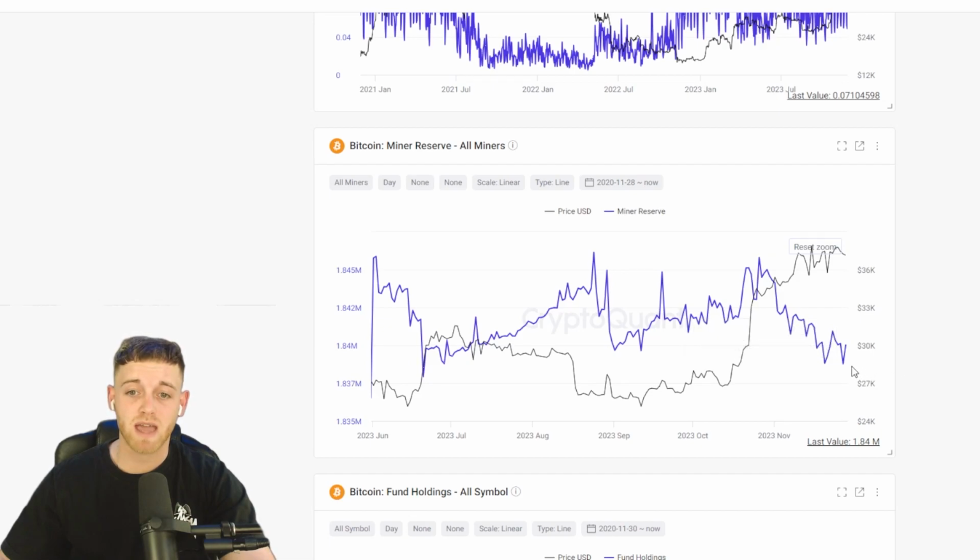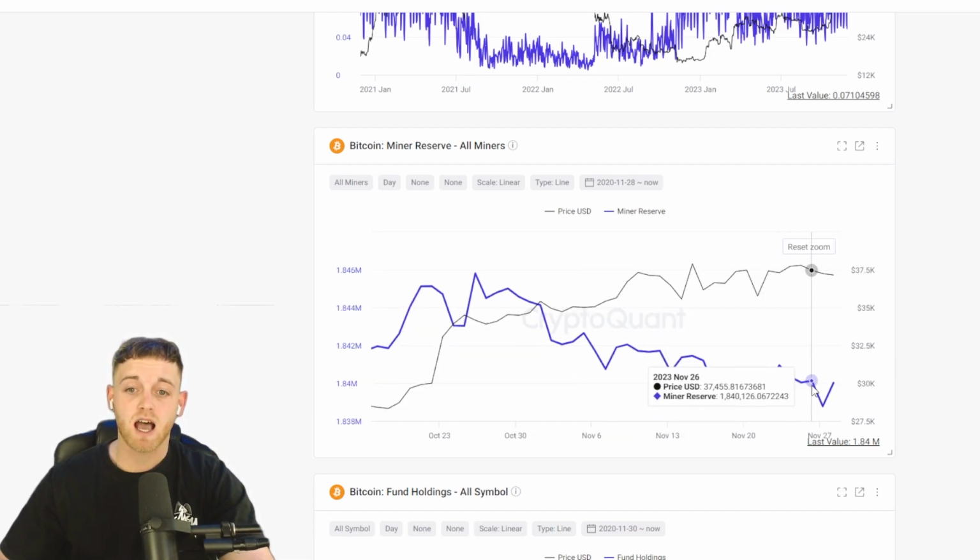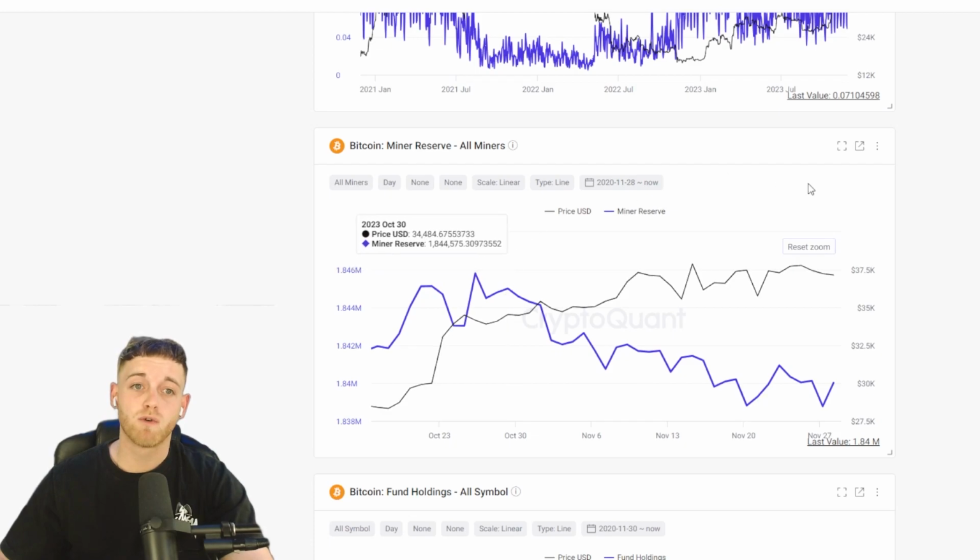Okay, so this is very bearish for Bitcoin right now. Yes, we have seen a bit of a pump today, but because we've broken that low in terms of market structure for this chart, it is a bearish sign for Bitcoin, and it's likely to see a sell-off coming through for the miner reserve. So that basically means that Bitcoin will take a tumble very soon. We are due a pullback.